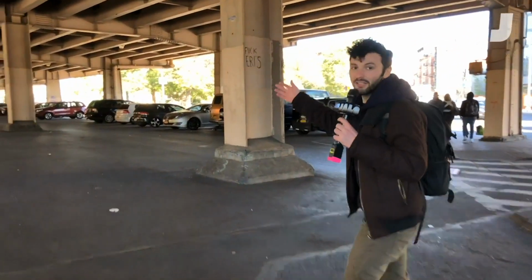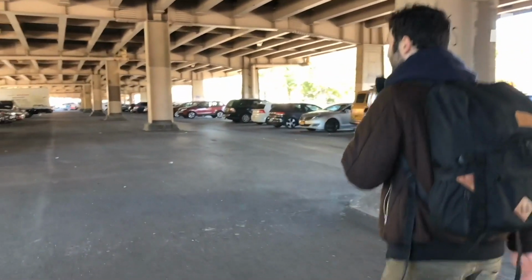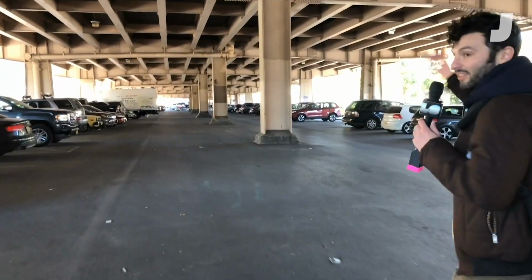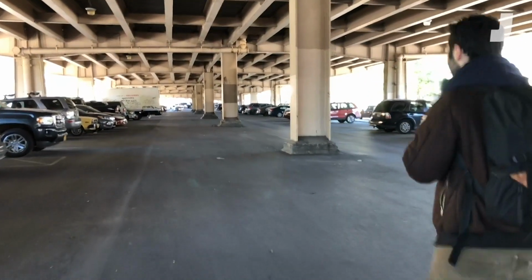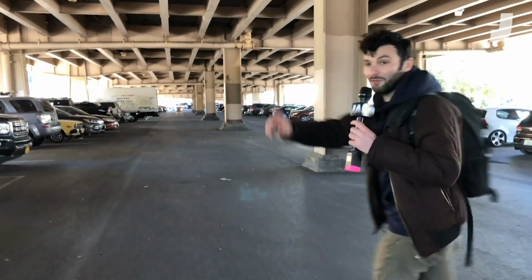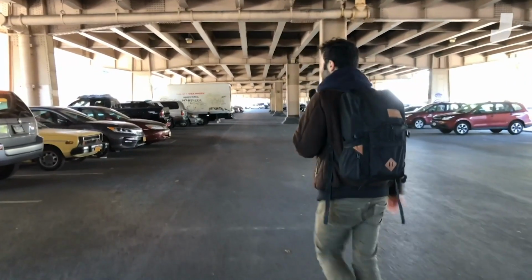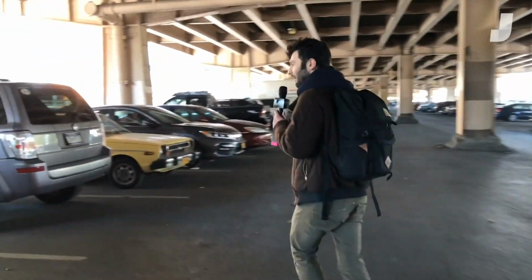Welcome to the depository of Williamsburg's more interesting vehicles. This gigantic lot thing under the BQE. And we're very briefly going to look at two cars because we have to get back to work. The first of which being this Mercury Mountaineer.